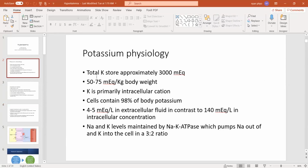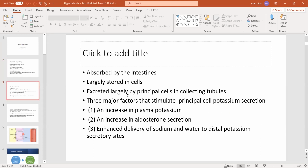So first, I talk about potassium physiology. Basically, potassium stays in the cells. 98% of body potassium is in the cells. The normal level we check for potassium is about 3.5 to 5. It is absorbed by the intestines, but excreted by the kidneys.